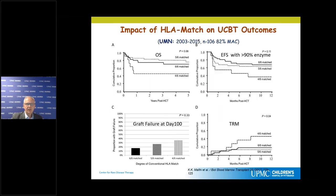The HLA match was more recently examined retrospectively by the University of Minnesota group with 106 of these transplants, 82% myeloablative. And clearly, the overall survival was progressively worse by matching. With 4 of 6 match, survival seems to be significantly worse than 5 of 6 and 6 of 6. And the event-free survival with at least 90% enzyme also had a trend for a worse outcome with the matching, even if not statistically significant. And clearly statistically significant, the transplant-related mortality was over 40% with the 4 of 6 matched, as opposed to the other 2 better matched groups. That's partially explainable by graft failure, where graft failure up to 30% was observed in 4 of 6 matched single cords, and 25% in the 5 of 6 matched single cords.